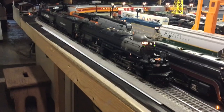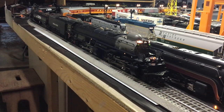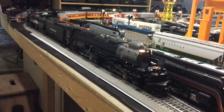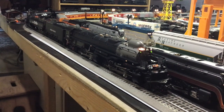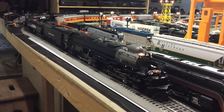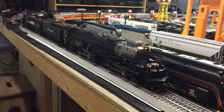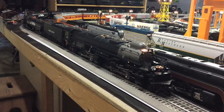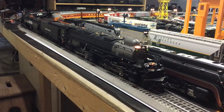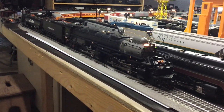This week's feature engine is, as you can see, a big boy, a Lionel Legacy Big Boy. This was one of the first ones that came out, I think in 2007, 2008. I really can't put my finger on it. But this was one of the first ones in Legacy that came out. And not only did you get the big boy, but also you got the Legacy system to go with it.